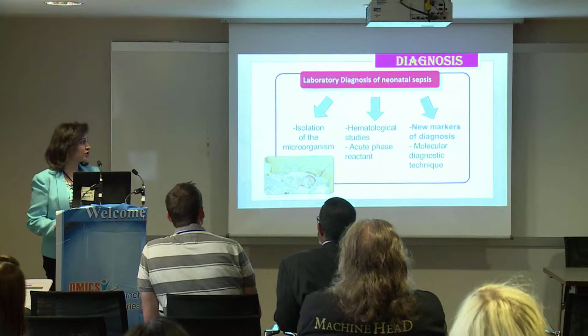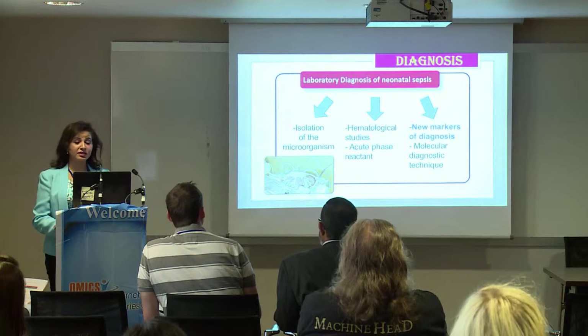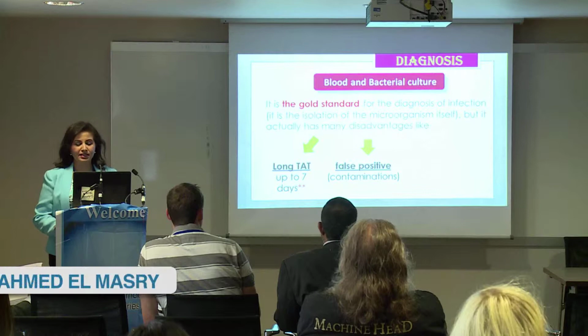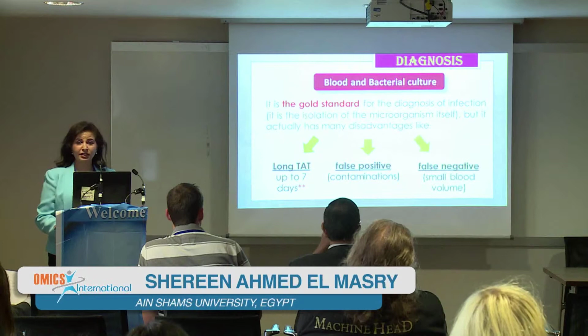First, the isolation of the microorganism. Second is the hematological studies, including the study of acute phase reactants. And third is the new markers of sepsis or the molecular diagnostic techniques, which I will not be discussing in this presentation. Of course, the blood and the bacterial cultures are the gold standard. However, they have many disadvantages, including long turnaround time, up to 7 days, and many false positives and false negatives due to innate parameters.